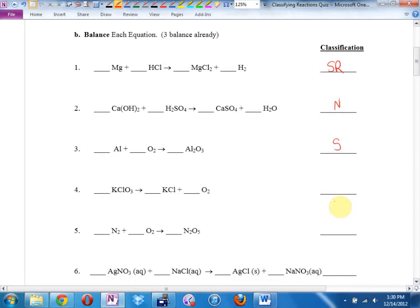In love. Oh, this is a decomposition. Now, this is kind of a weird one. The potassium and the chlorine are sticking together. This oxygen is coming apart. Now, actually, this is a polyatomic ion. ClO3 is on the back of my pink sheet. It is chlorate. So this starts out as potassium chlorate, and that polyatomic ion is what decomposes, but it's a decomposition.